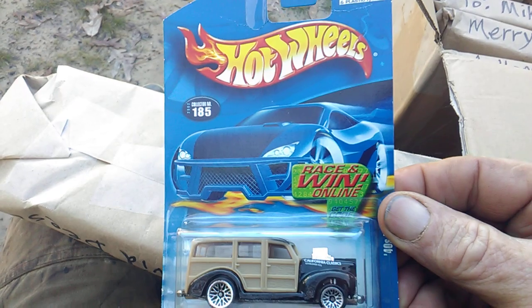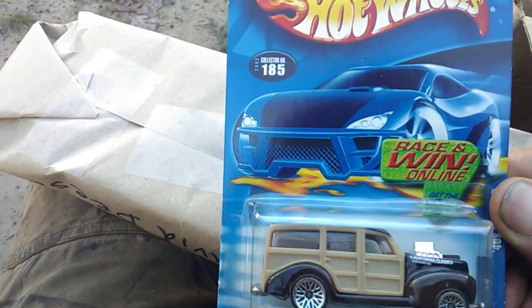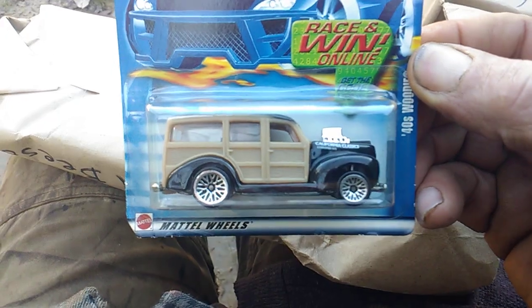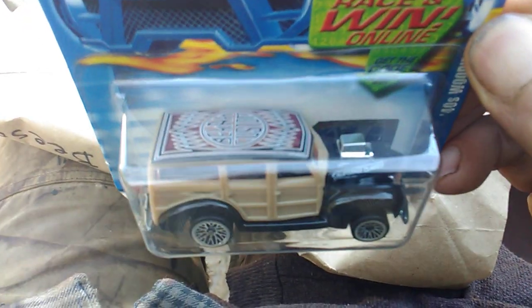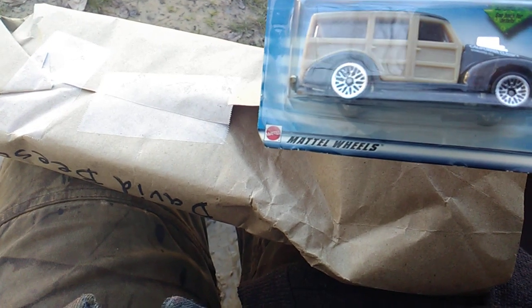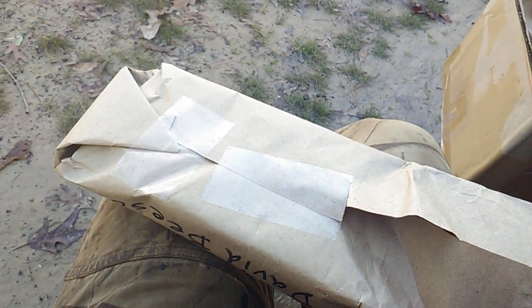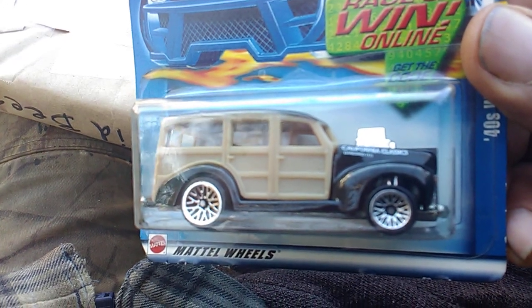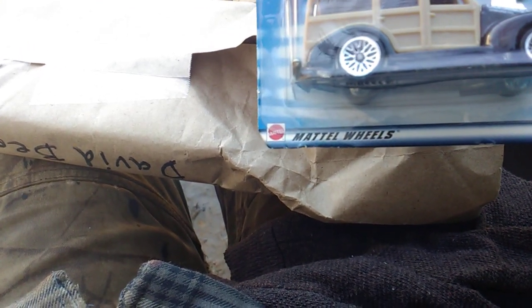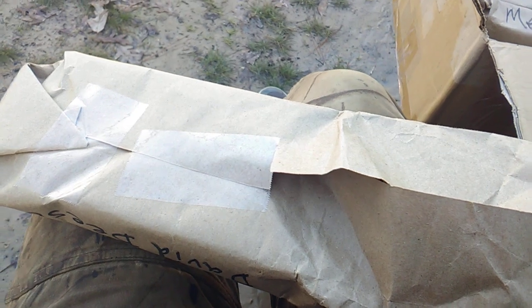All right. Next we have this is a blue card. It is collector number 185, and it be the 40s Woody, the only Woody I have in my collection. So this would be a first, one and only. Very nice. And let me see. I looked at the back of it at one time. Yeah, 2001 Mattel. So I guess this was a 2002 model. Well, anyhow, I was just looking it over there. Like I said, first one for me.